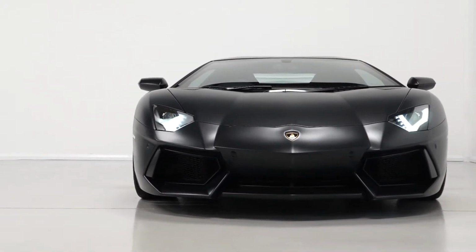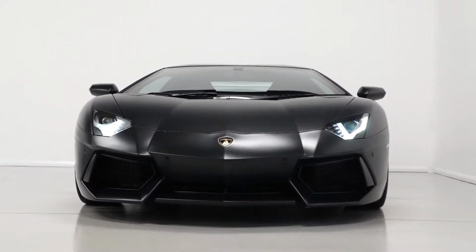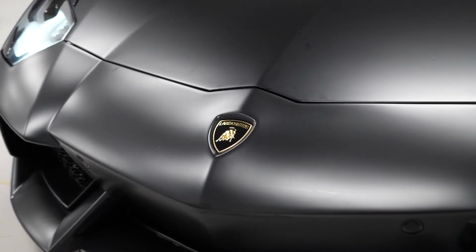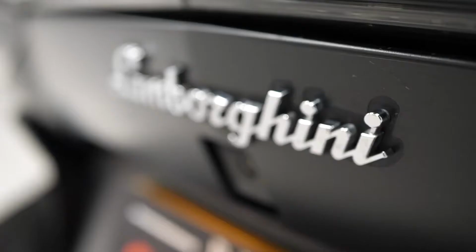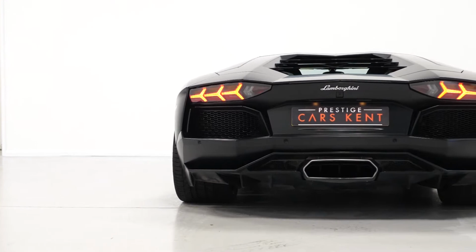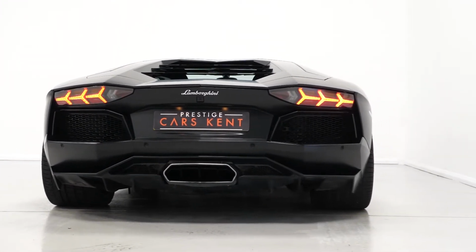This is a quick video walk around of our 2011 Lamborghini Aventador LP700-4 Coupe we have new in stock. This Lamborghini Aventador is finished in the optional Nero Nemesis matte finish paint, which is about a £20,000 option. You've also got this paint protected by a £6,000 full body satin PPF film. The PPF being in satin so you don't lose any of the effect from the Nero Nemesis matte finish paint.